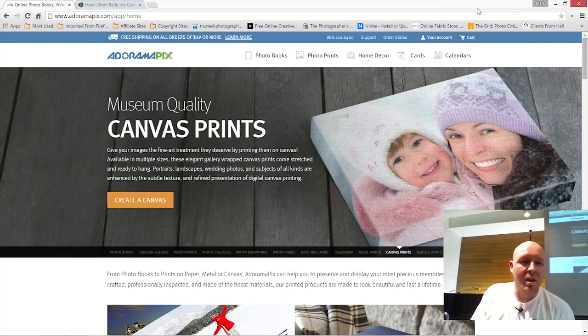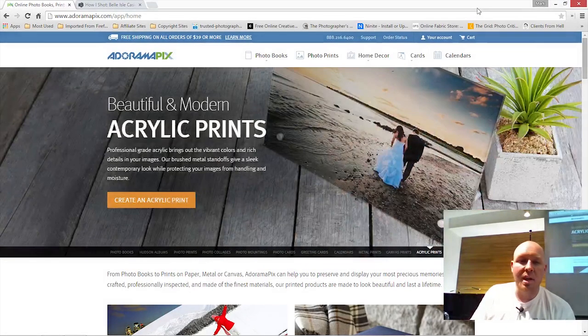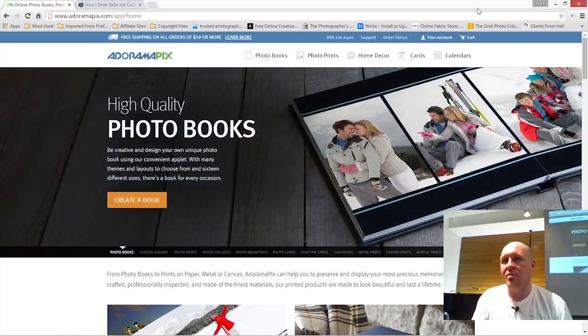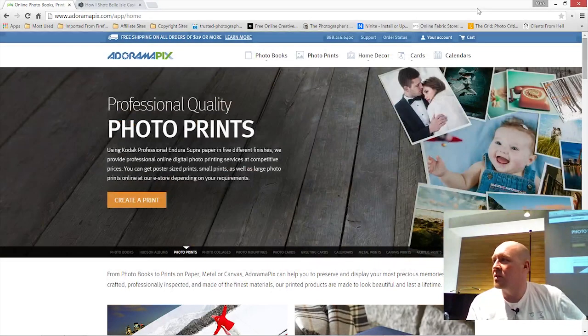We talked about a couple different ideas, things I could show you guys today. I thought something fairly interesting would be how to make an AdoramaPix photo book. I brought a bunch of my books in the back room if you can take a look at them, everything from my personal family photos to stuff that I use with my clients portfolio-wise.